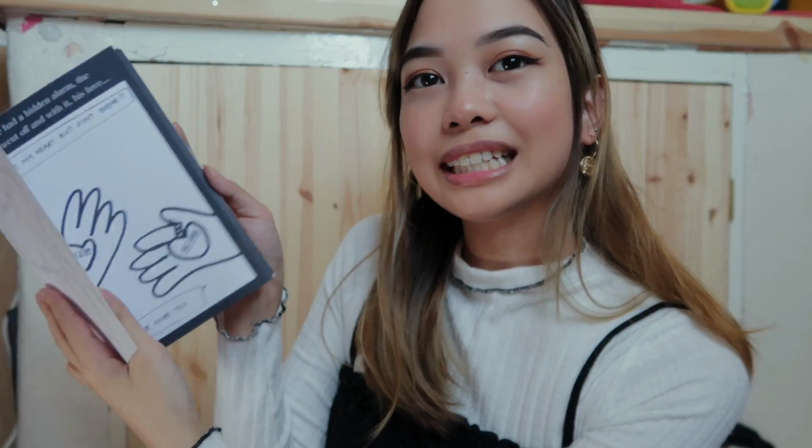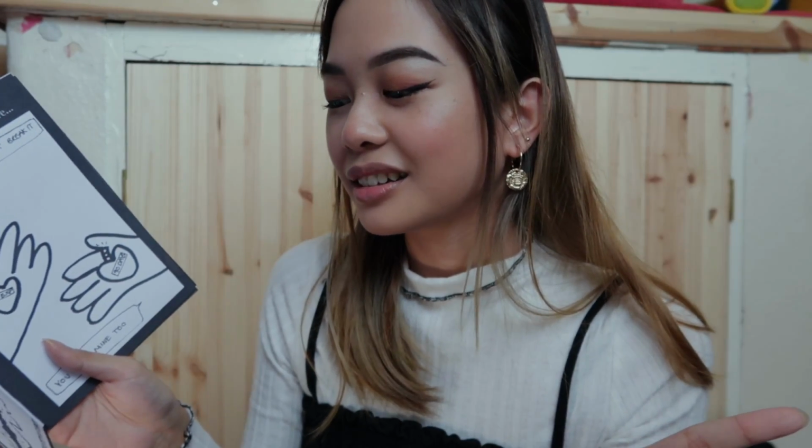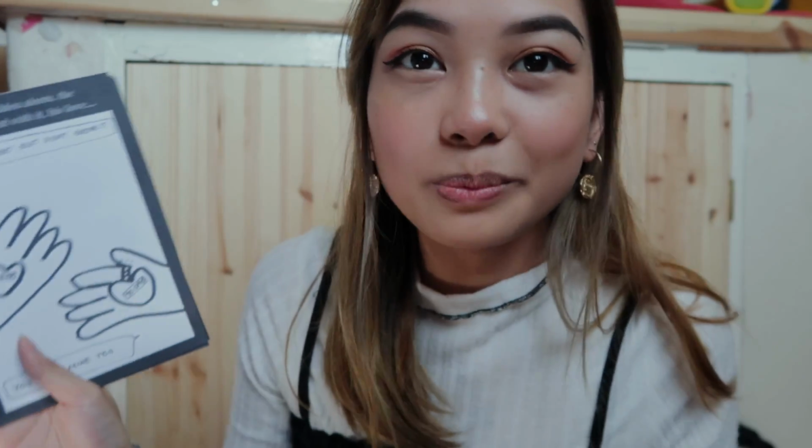So this is my little zine, as you can see. The drawing is so bad, I apologize, but the first one was, when we kiss I'm engulfed in flames. And you know what I realized? If you play ML, Valir says something similar to that. And I'm a Valir main.